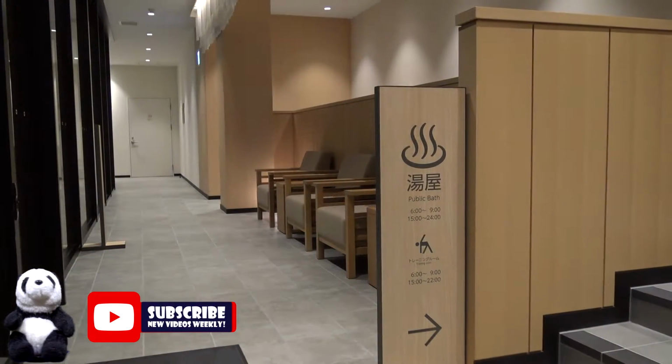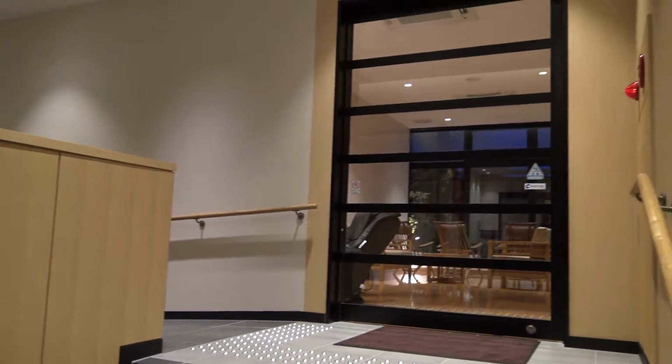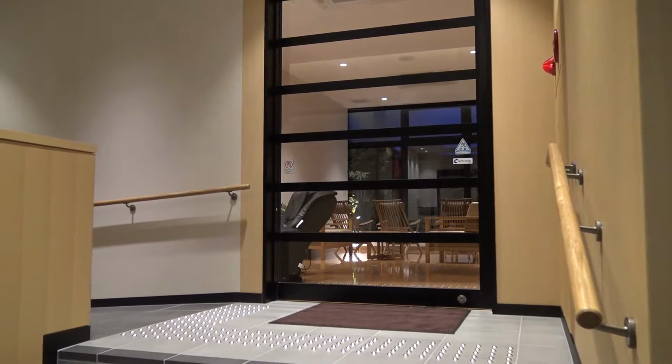The public bath is open in the morning, 6 to 9, and in the evenings from 3 to midnight. The entrance is through that door. On the left is the women's spa, on the right is the men's spa. There's 2 massage chairs and a room with a little treadmill.